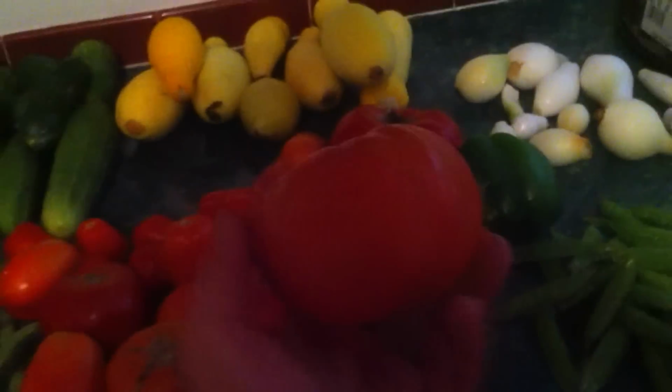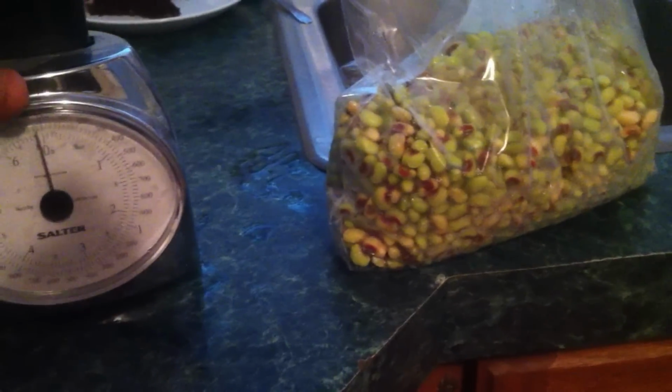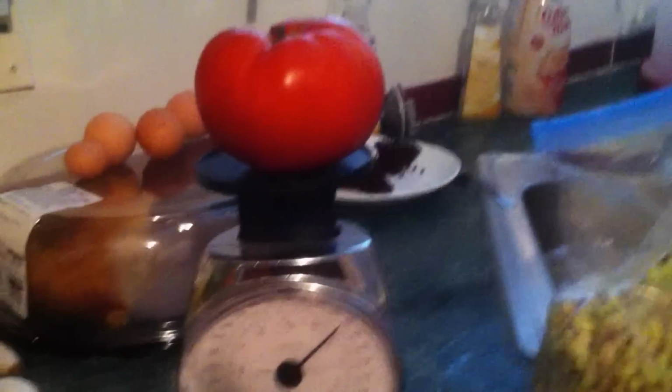But look at the size of these tomatoes. This is that tomato I've been showing you out there. Well, let's pull this off, stick it on here, see how much it actually weighs. Zero that thing out. Stick her on there. Well, she's almost a pound, but she didn't quite make a pound. She's just a tad bit under a pound.